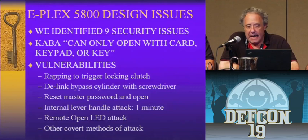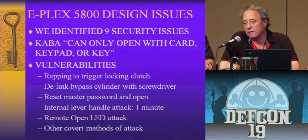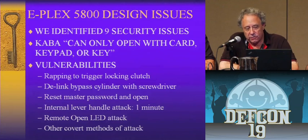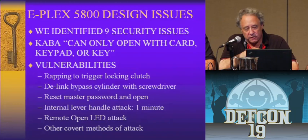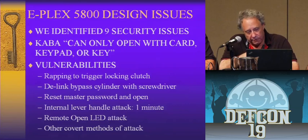We identified 9 really what we consider pretty serious security issues. Some of them you have to look at in terms of where these locks are going to be used. If it's at the Pentagon, maybe it's not such a problem for some of them. It's a lot of problem for others.